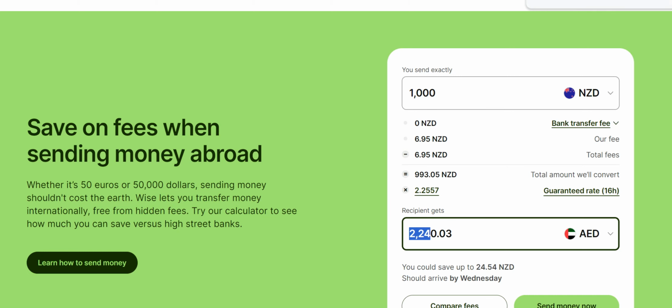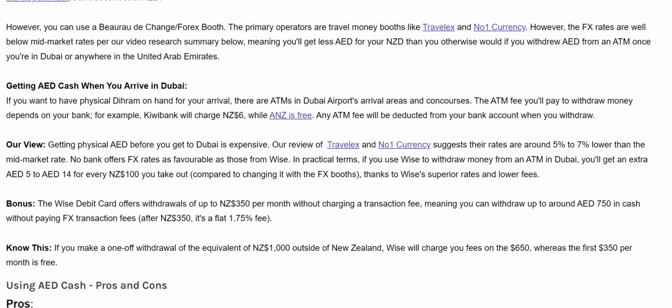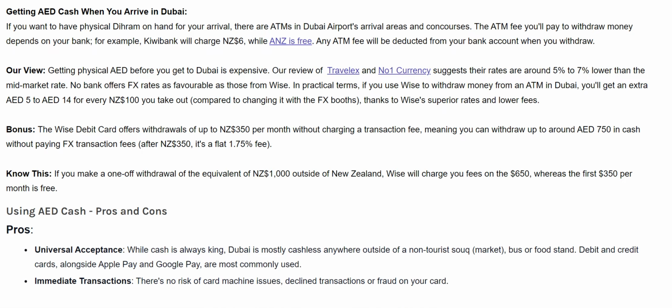Just for relevance, let's head back to the UAE information. What you can do is withdraw up to $350 New Zealand per month, and that's going to be around 750 dirhams, and that's without the withdrawal fee, which is normally 1.75%. Most people going to Dubai, as I said, aren't really going to be relying on cash that much.